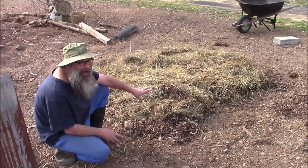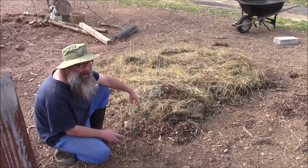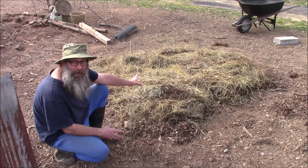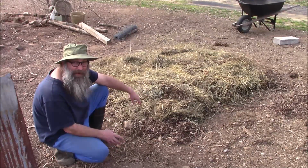and old hay. You can't use hay, it'll just turn into weeds. You gotta use straw. And what else have I heard? You can't put that much old hay on top of the potatoes, they'll rot. And you can't do it this way. You gotta use soil. You can't use it.